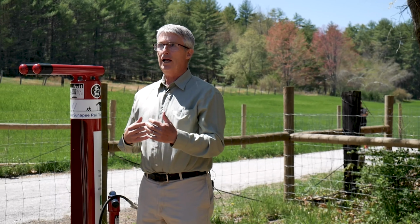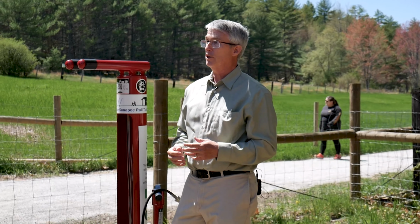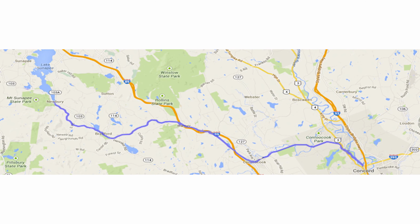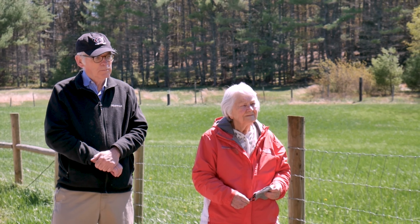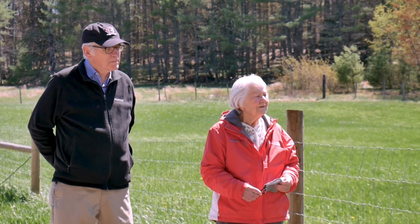And this 2.5 mile piece is going to be part of our overall vision, which is a 34-mile trail going from Pierce Manse down at Horseshoe Pond in Concord all the way up to Newbury Harbor in Newbury, through Boscawen, Warner, Bradford, a little bit of Sutton, and into Newbury.